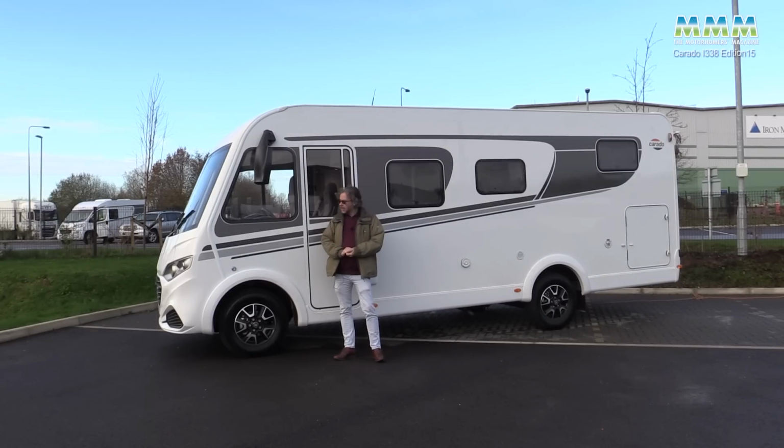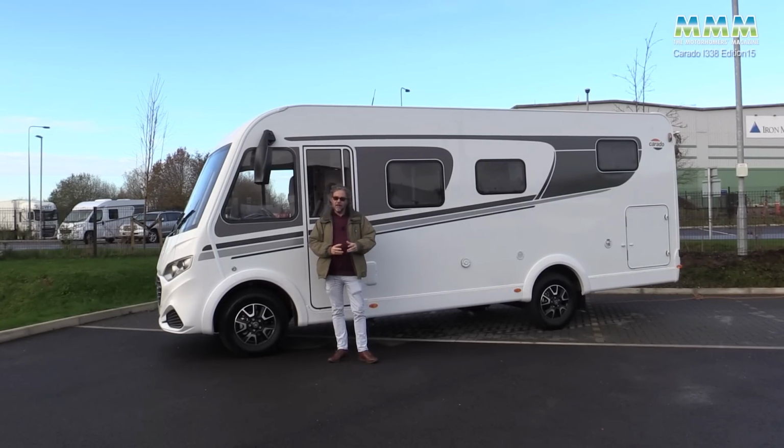It's not even as if this looks like a really Spartan back-to-basics model. Because it's an Edition 15, you get lots of extra kit. In fact, Carado say you get about £3,000 worth of saving against buying a standard i338 and loading it up with the options that this one has as standard. Now, Edition 15, annoyingly, without a gap between the Edition and the 15, just to upset magazine-y types like me who like grammar and punctuation and stuff like that.